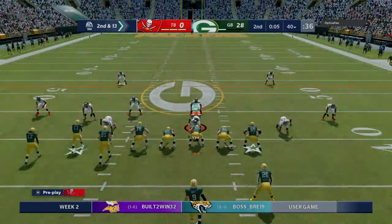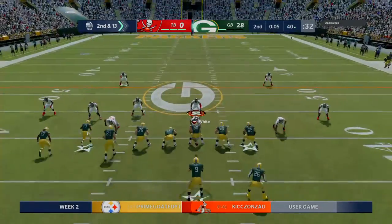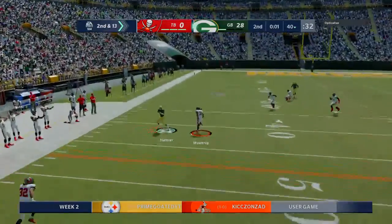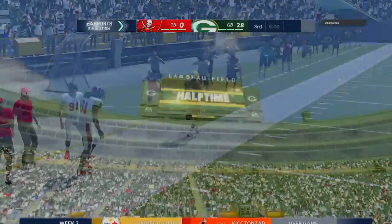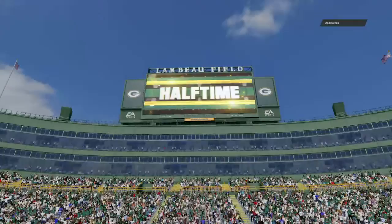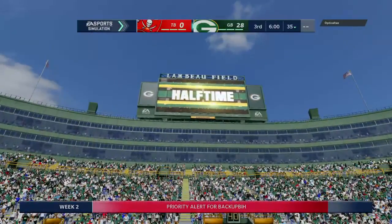So following the sack, they'll try to change their fortune here on 2nd and 13. A final shot before half for Wentz. Open man Hamler, that's complete. And he's going to be out of bounds, but not before he takes it inside the 40. So we've come to halftime after a very one-sided beginning to this one.